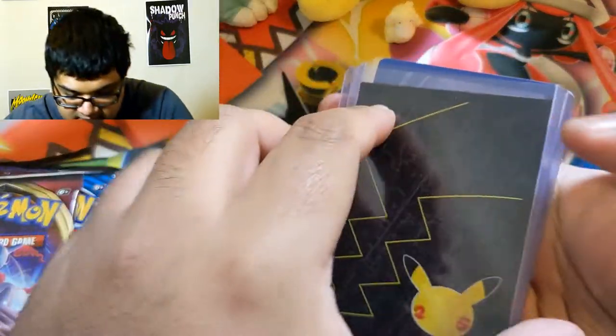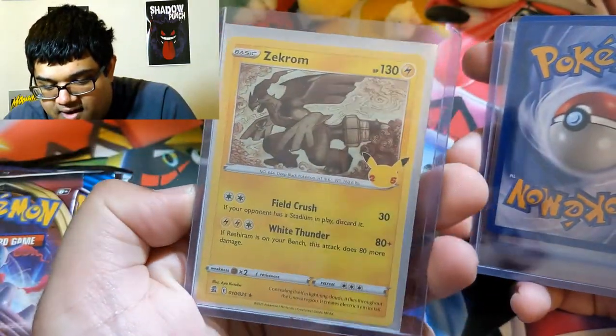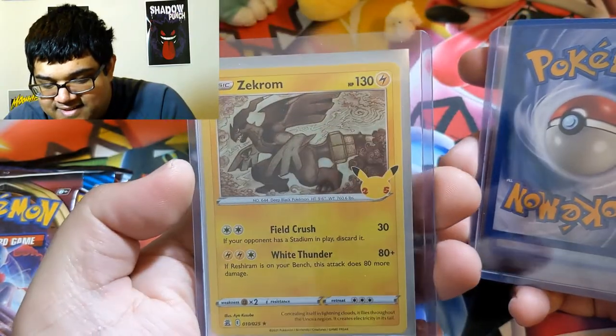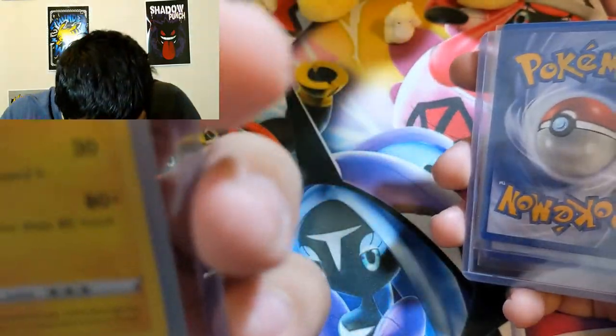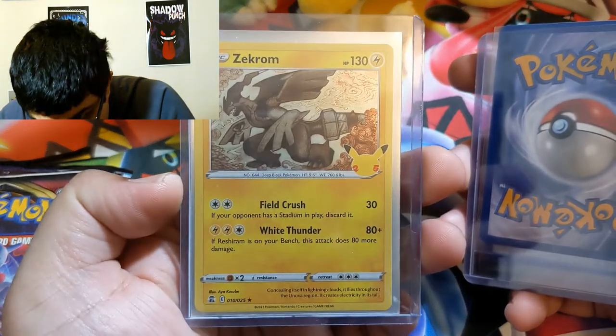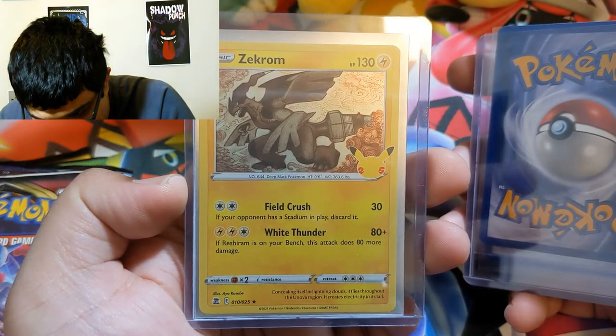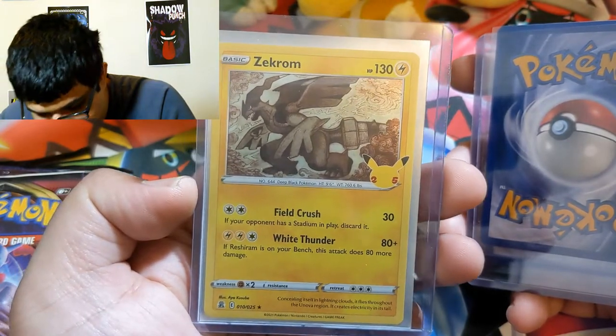And we have, what? Look at that. Zach Rom. Wow. Yes, look at it. Look at that artwork. It's gorgeous. Oh, I love it. Awesome, Zach Rom. Is that a promo? No.